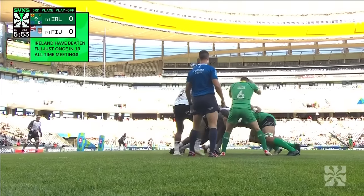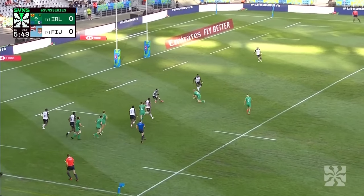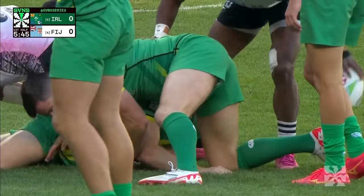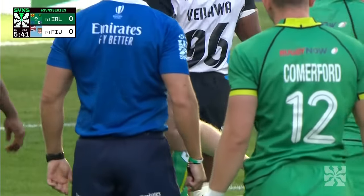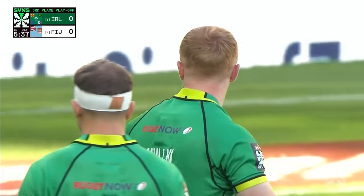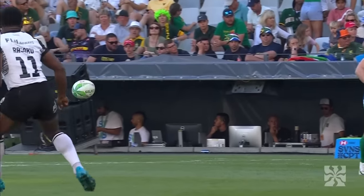That one win for Ireland against Fiji, coming just last year in Singapore. Ireland on the front foot here. They've shelled it. It's going to be a scrum put into Fiji. Oh, not off to a great start. In these type of games, you want to look after your ball. See the intention, want to run hard. Again, not scared of setting up the breakdown. They trust in their process of looking after the ball.